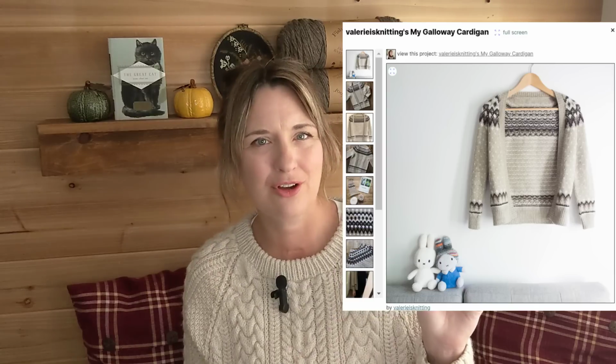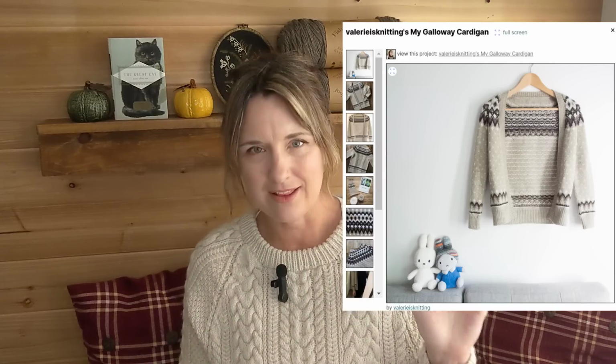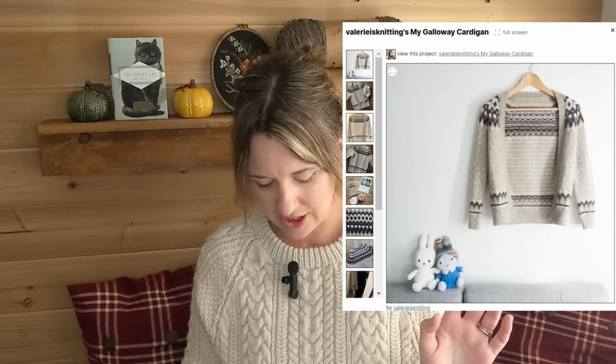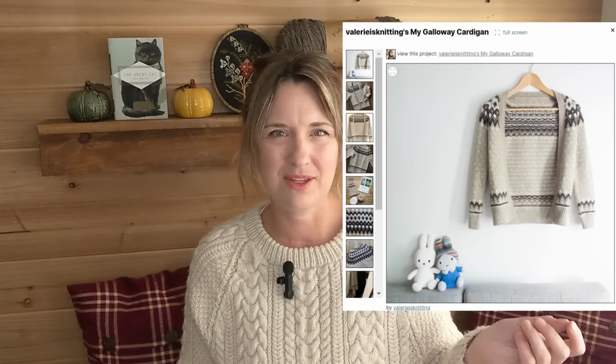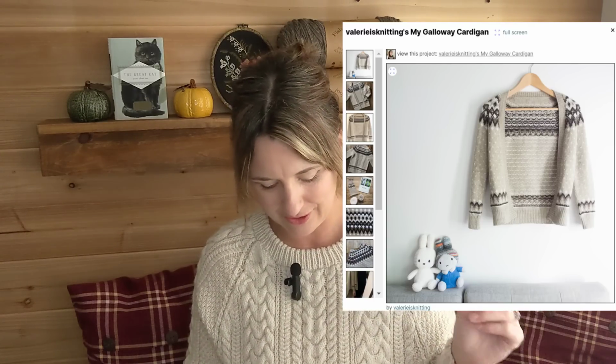My last cardigan that's on my list is a colorwork cardigan called Galloway, and this is by Jared Flood, and it's a worsted weight yarn that's used in this pattern, and I was thinking I would like to use Cascade 220. I have seen another project by a Ravelry knitter named Valerie is Knitting, and I'm going to show you a picture of her finished Galloway cardigan, and I love the color scheme that she used for this, and she used Cascade 220 to do this. And yeah, so I want to take inspiration from the same colors that she used in her project.